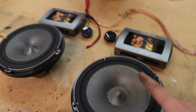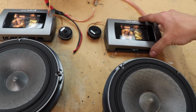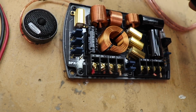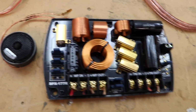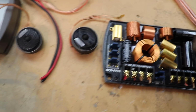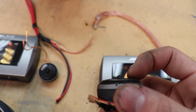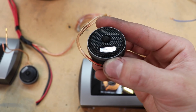These look way different. So these are the Alpine Type X speakers that were in there. As I said before, they're the SPX 177R Type X. And the crossover is absolutely beautiful. Look at that, that's a thing of beauty. I love it, that's gorgeous. Tweeter looks pretty decent. They've got that signature Type X little domey thing in the middle. If it would focus, there we go.